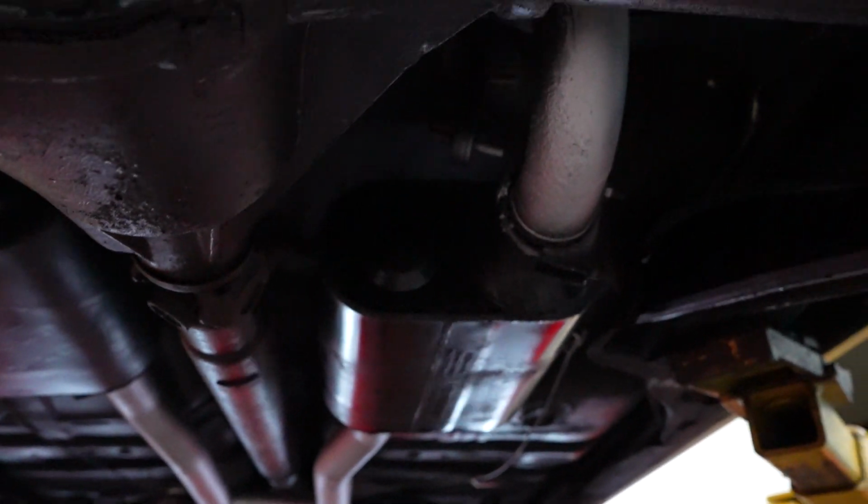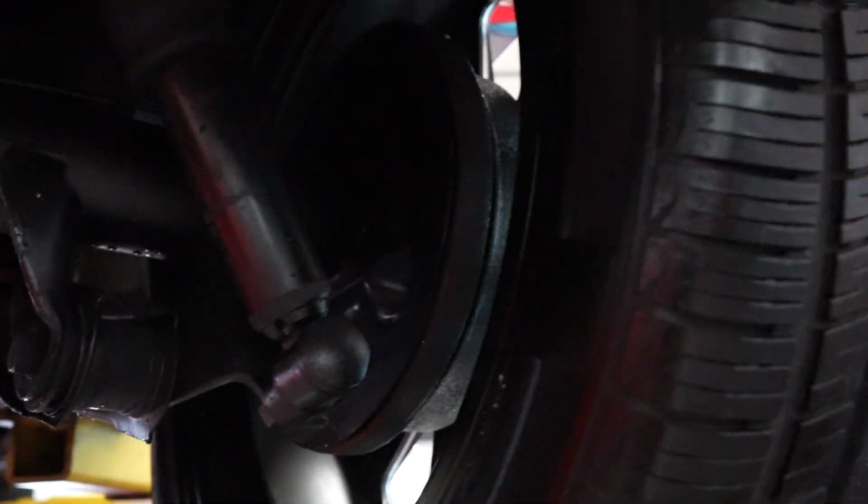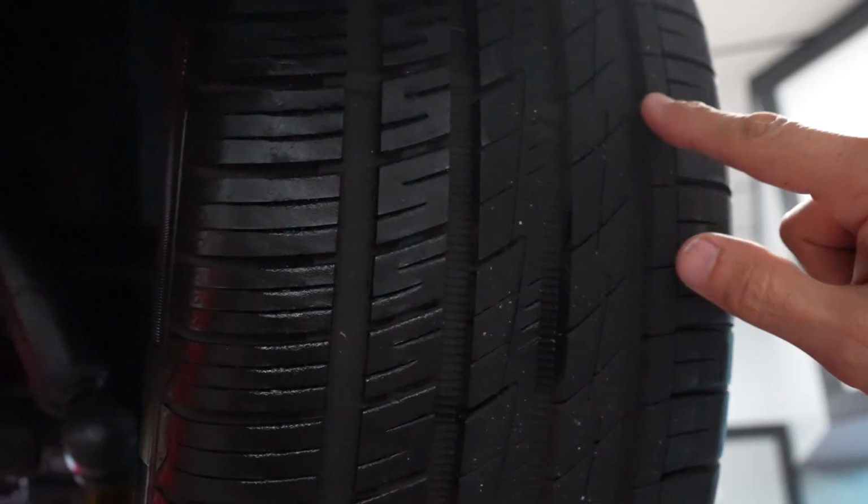Drum brakes in the rear of this car. Your radial tires are from 2021. There's your wear bars, okay? So you have good tread left before the wear bar, and there is no dry rot in between the treads because the tires are from '21.